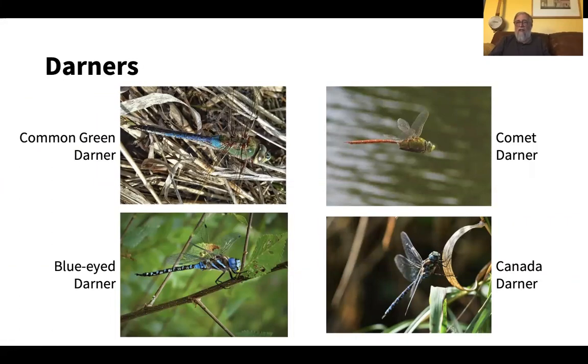And then the darners are another group, and these tend to be the largest species. And we've got the common green darner, which is one we'll see flying right now. These tend to be closer to 3 inches. Tend to be very, very strong, active, fast flyers. You can very often hear their wings when they fly past you. And it's got a prominent green thorax and blue body on the males. Comet darner is one that just showed up the last few years, and it's been primarily a southern US species, but it's showing up more frequently.